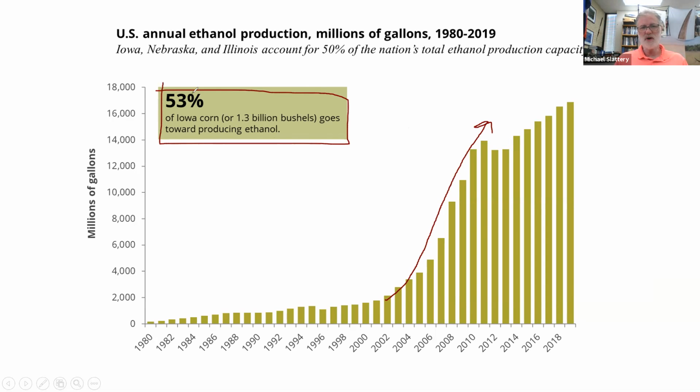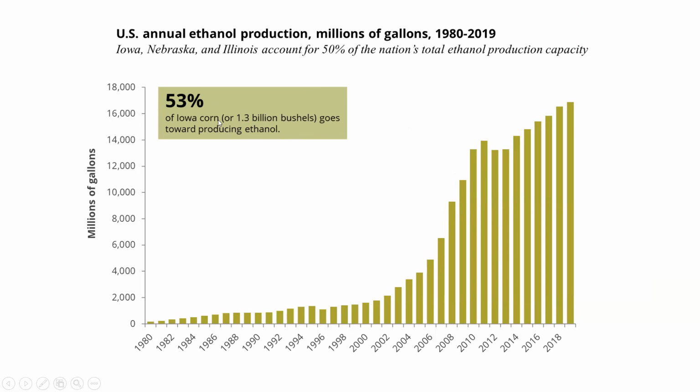About half, a little more than half, of all the corn grown in Iowa is used to produce ethanol. What's wrong with that picture, everybody? Why is that a concern? Half of all the corn in Iowa is used to produce ethanol. We're not eating that corn. We could use the food. We're taking all of that corn and producing ethanol to increase our gas mileage, to increase our consumption, and to put it into our vehicles.